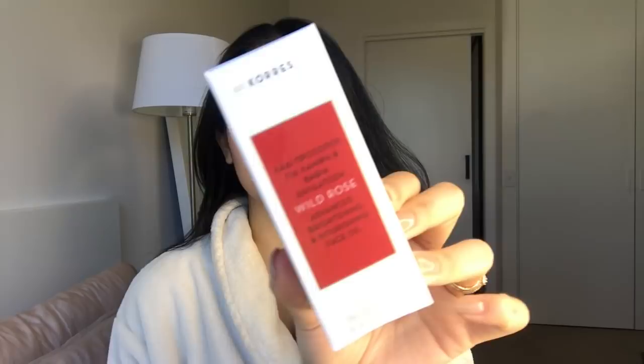Okay, so I did a quiz and then I got the Caudalie Wild Rose Face Oil. I'm very excited to try this. I've never tried this product before from Caudalie. Wild Rose is actually really rich in vitamin C, so this is going to be really great for brightening, for getting rid of acne scars and getting rid of dullness.